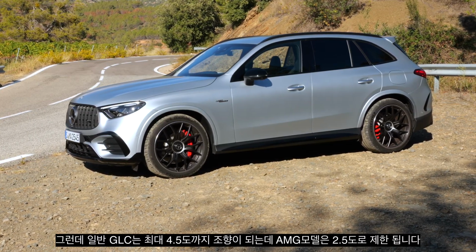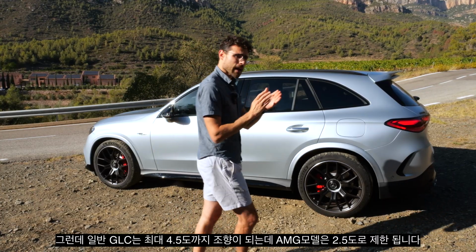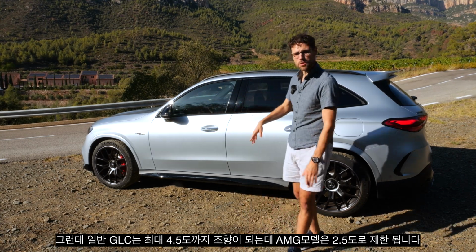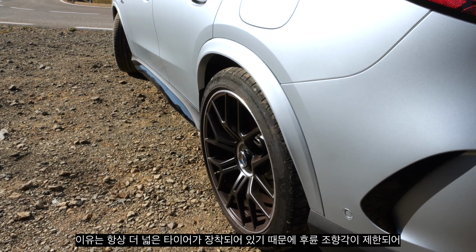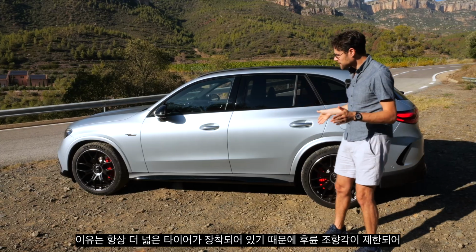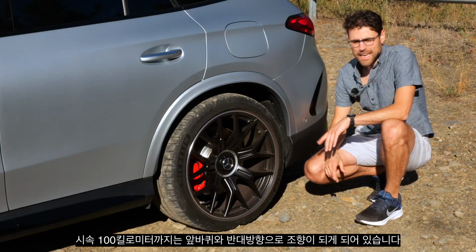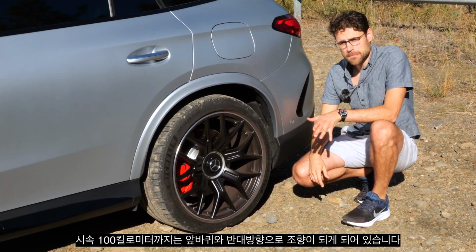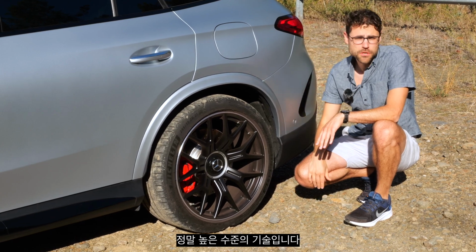However, in the normal Mercedes GLC, it steers up to 4.5 degrees in the opposite direction than the front wheels. Here it's limited to 2.5 degrees because they are always equipped with wider tires, most obviously. So they're a little bit limited in the rear axle steering. And it steers in the opposite direction until 100 kilometers an hour or 60 miles an hour. That's a very high threshold indeed.